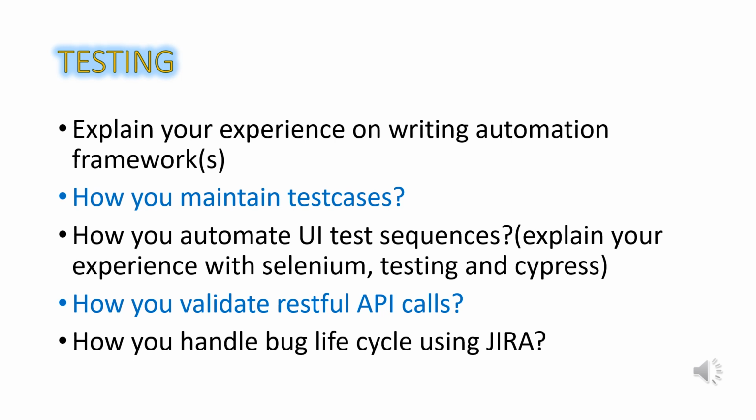The second one is how you maintain your test cases. Test case maintenance involves test case management tools we can use, or you can use Excel, or docs, or we can use DRY, the don't repeat yourself principle, to maintain the code. We can organize the test cases and we can automate the test cases, all those things you will test, right?